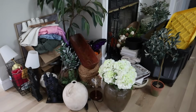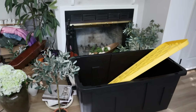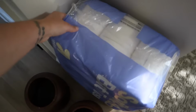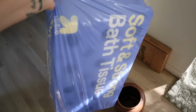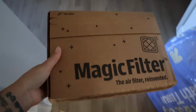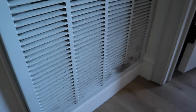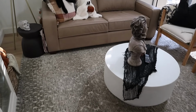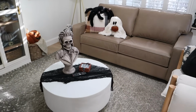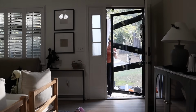We've got so much decluttering that I need to get done today. I feel like every nook and cranny of my home is just piled high with stuff like this. Plus I've got a ton of restocking, like household essentials like toilet paper, and then I need to swap out our air filter because it's looking crazy. But first I am going to make an even bigger mess for myself and get all of the furniture out of the living room so that I can replace the rug.